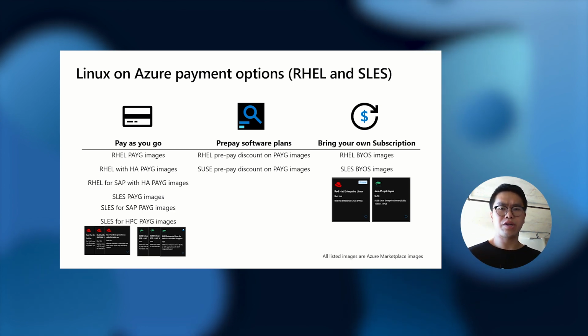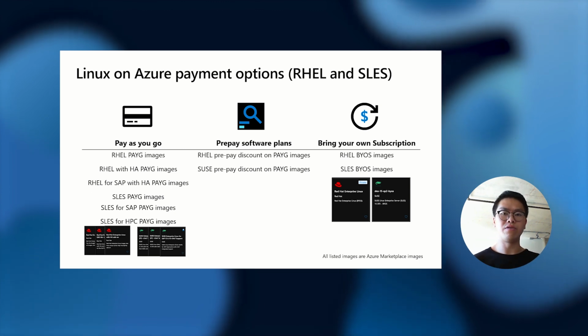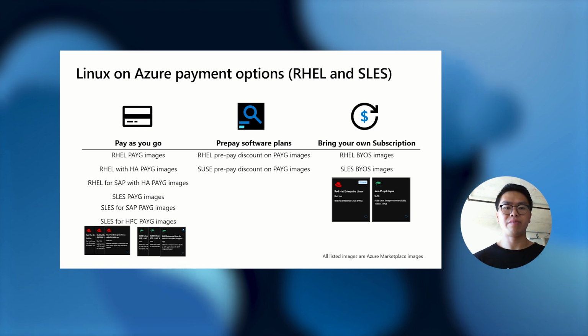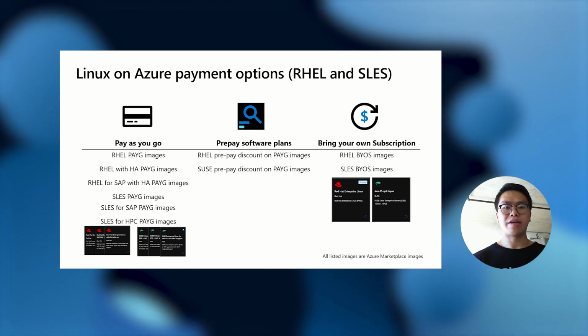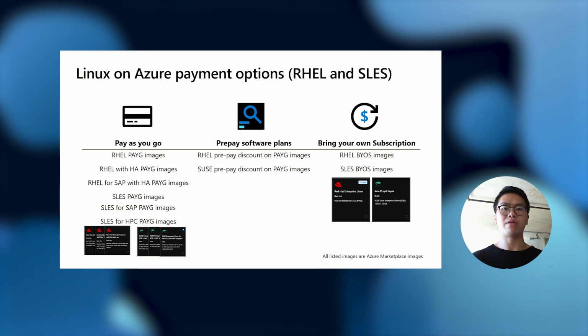But for more special use cases, we also have a few different varieties. For example, if you're looking into doing some high-performance computing specific workloads, we have the SLES for HPC pay-as-you-go images, which include access to special HPC packages. We also have RHEL and SLES for SAP images, and those include access to the specific SAP software packages that will allow you to run your SAP workloads on Azure. And then, of course, we have RHEL with the high availability add-on in case you're looking to run highly available workloads, but not necessarily a full-on SAP workload.